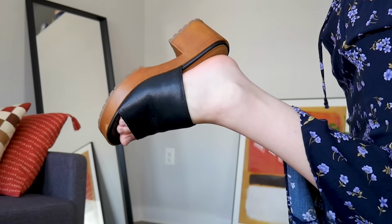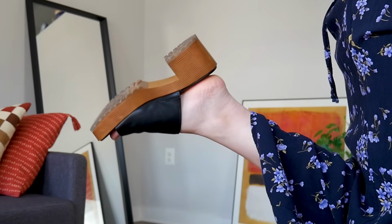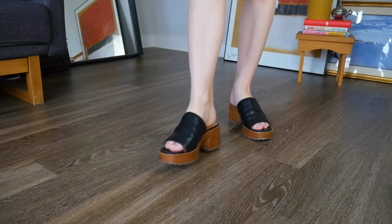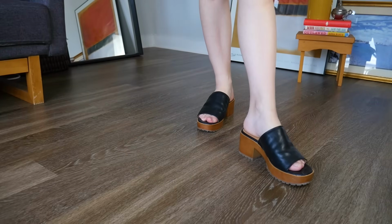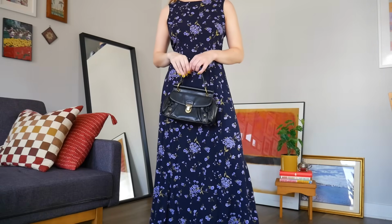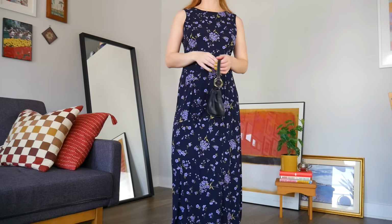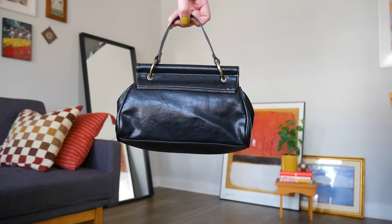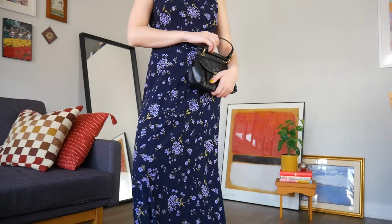Then for shoes, I love a chunky sandal. These feel a little more sleek and modern than some of my other more 90s, 2000s looking sandals, but they also have a bit of a 70s feel to them. And again, they feel like they could be dressed up or down, which I like. For a bag, I actually showed this in my last video. I added a small black leather crossbody bag, which I could also just use as a top handle. I've been looking for a more casual small black crossbody, and I like the slouchy shape of this.